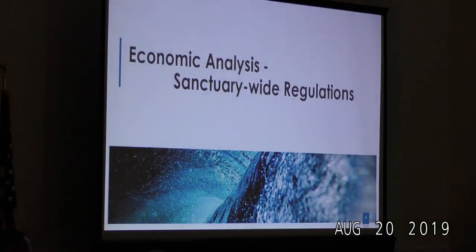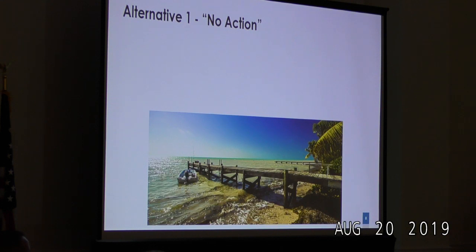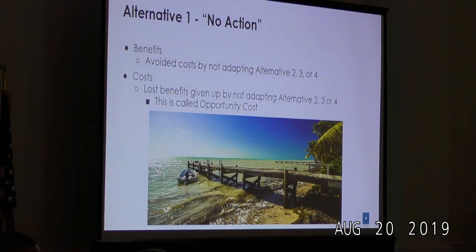So jumping into the analysis, we'll first start with the sanctuary-wide regulations. For alternative one, the no action, the way we talk about benefits and costs for this, the benefits are going to be the avoided costs of not adopting alternatives 2, 3, and 4, whereas the costs are the lost benefits given up by not adopting the alternatives. So when I talk about the benefits and costs of alternative 3, in this context, the benefits and costs of alternative one would be inverse.